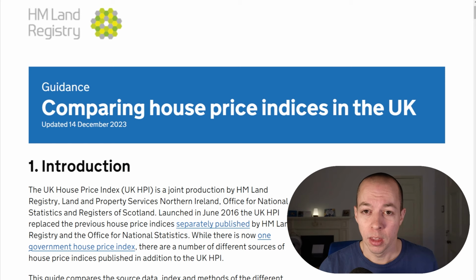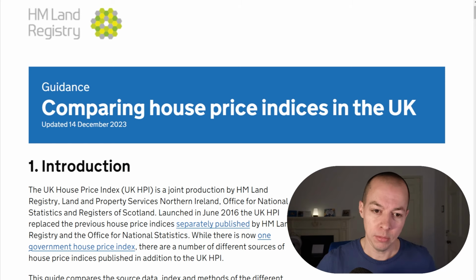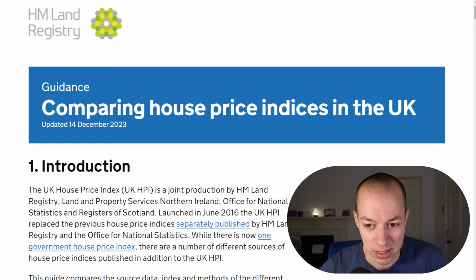And hopefully, it allows you guys to then make your own decisions as to how much weight to give to these HPIs and how accurate they may or may not be. So, comparing house price indices in the UK, courtesy of the Land Registry. And this article is from the 14th of December, 2023. So it's only a couple of months old. So let's scroll down and get into the interesting bits.